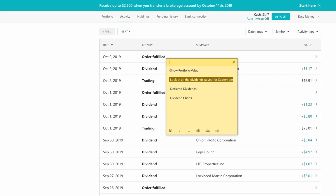And then later, when we get to the charts, we'll plug that in and we'll see how much we've actually made. But let's look at the declared dividends. Alright, so that's the next thing.